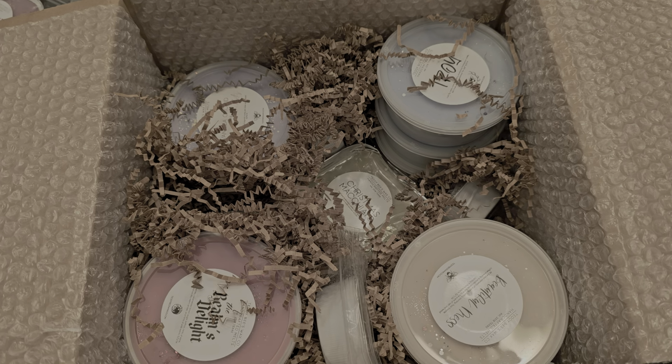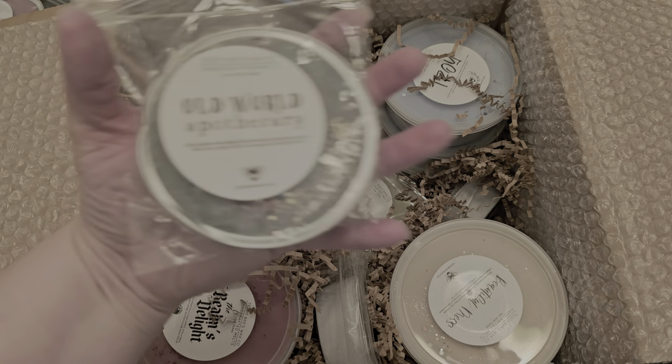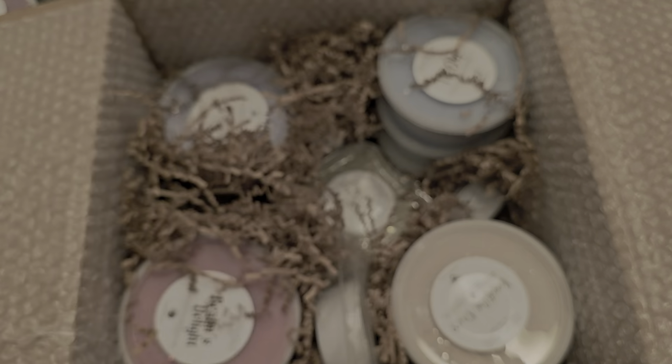And by the way, me saying that I'm going to try to get my daughter to do her own separate first sniff video, she is head over heels in love with Teddy Bees now. Don't know if you've watched me for long, but we did a first sniff with her and my mom on the last order that I got, and there were some scents in there that she just absolutely loved. Anyway, okay, sorry. Old World Apothecary.